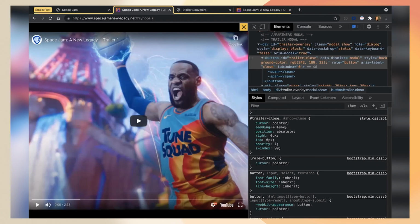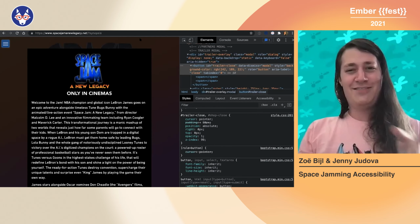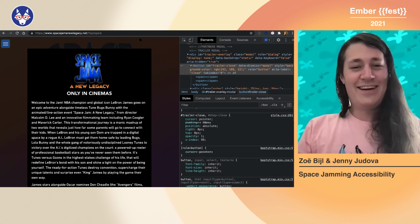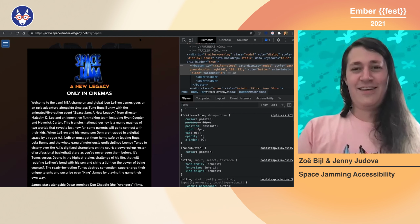Let's see if it works now. So I press the tab key, focuses on the button. Great, we got this far. Let's try pressing return. Let's see if it now actually works. And it does. We can now actually read the synopsis. So by using the button element, we fix it. We improved this website live in Rome.